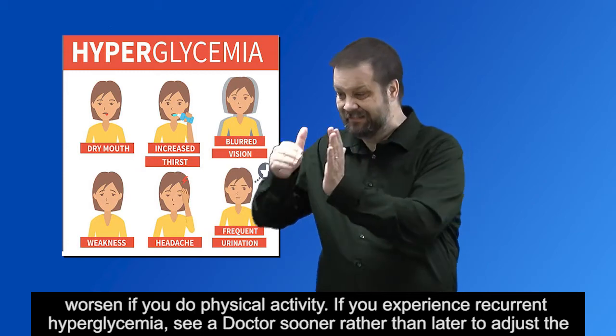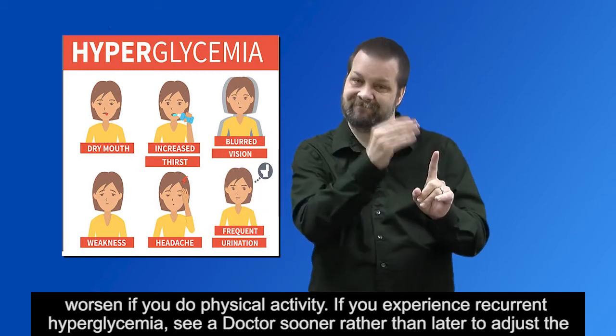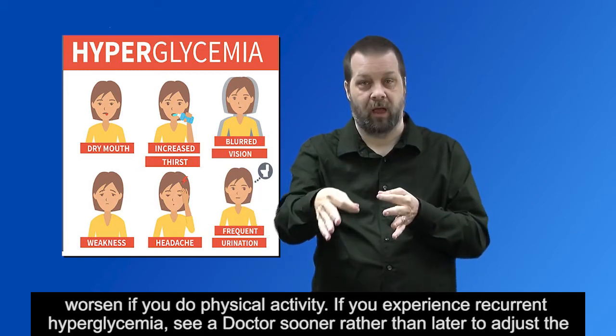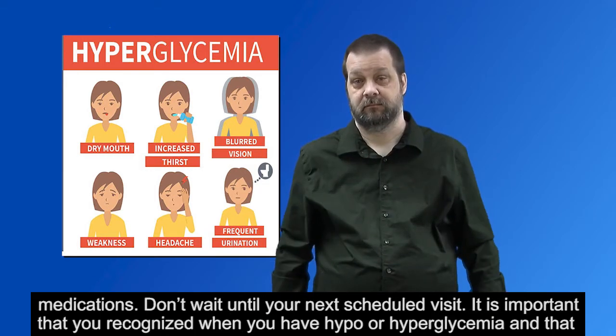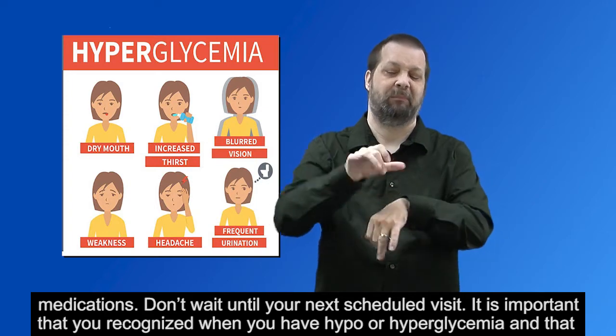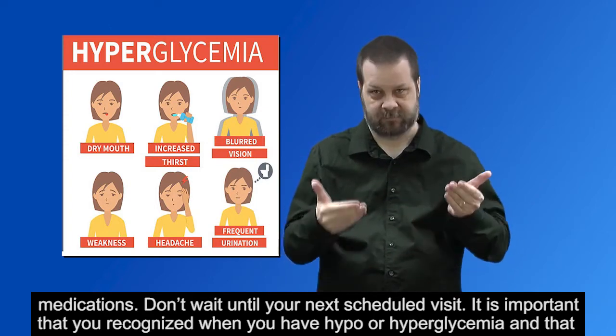If you experience recurrent hyperglycemia, see a doctor sooner rather than later to adjust the medications. Don't wait until your next scheduled visit.